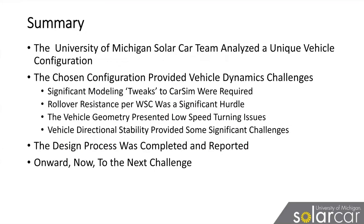So, give you a quick summary here. The University of Michigan Solar Car team analyzed a unique vehicle configuration. I mean, like I said, they wanted to do something different. This configuration, the Kite, provided some significant vehicle dynamics challenges. First, we had to do some modeling tweaks to CarSim to make it happen.